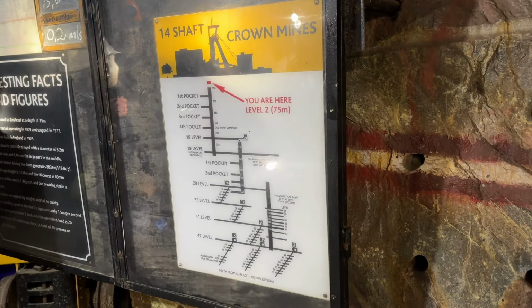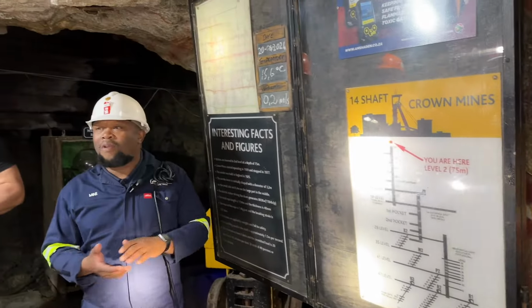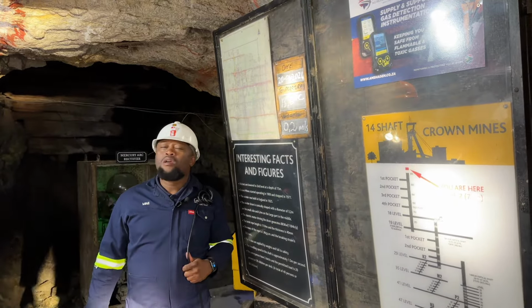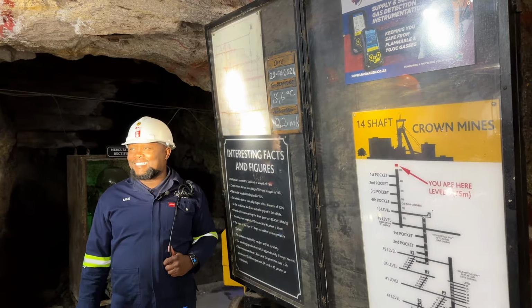That's why it's nice and cool, yeah? So in the active mines, because they constantly pump out water to avoid flooding, it gets hotter as they go deeper. So today's temperature is 15.6 degrees Celsius with a ventilation of 0.2 meters per second. So that's a natural ventilation there.